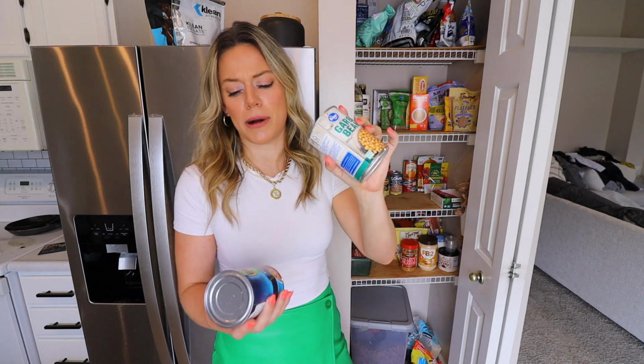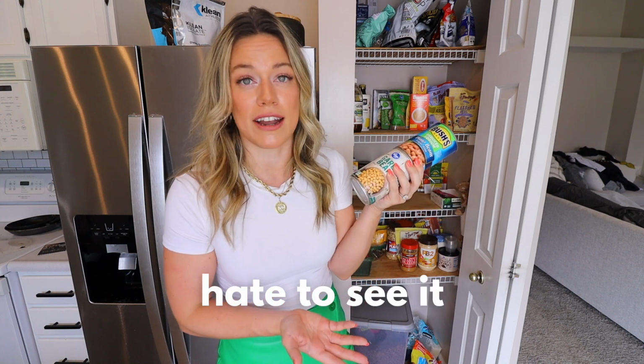Other cans, we got some garbanzo beans as well as pinto beans. As a dietitian, I always recommend to find low sodium or reduced sodium when you find your beans. Granted, when that doesn't happen, like see, I broke my rule right here, just rinse them a few times under water, take away some of that excess sodium.